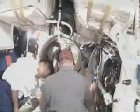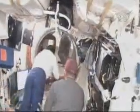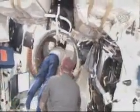So we popped the hatches open, then we had to do a little more reconfiguration with some of our ECLSS systems, and then time for the whole crew to climb aboard Space Station Alpha for the first time on this trip.